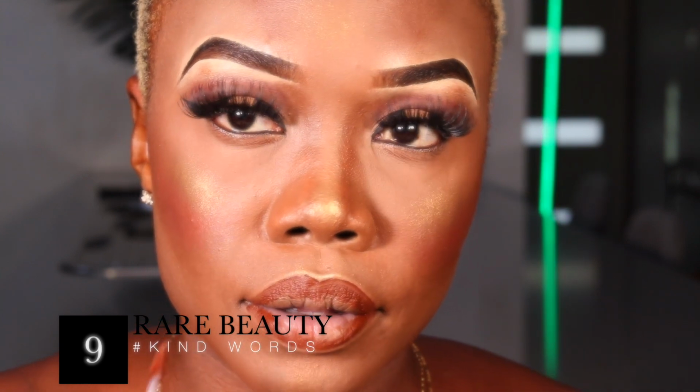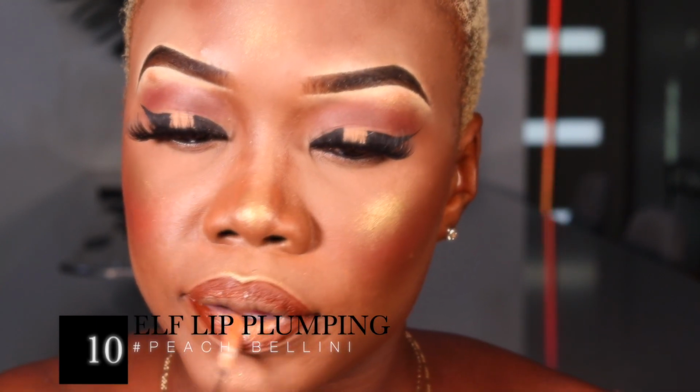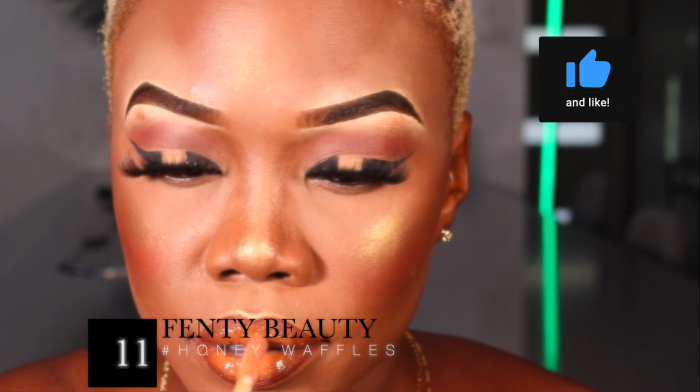Moving on to the lips, I've added the Rare Beauty. I don't know if you guys have tried the Rare Beauty by Selena Gomez. Good old Selena. This one's a nice brown. Then I went in with the e.l.f. lip plumping. This was just like a random lipstick that my friend was using, and I was like, oh, I really like it, so I put that in the inner part of my lips, but it wasn't doing what it's supposed to do. So I went in with my Fenty Beauty Honey Waffles. Oh, I love this lip collection, it's bomb. And I just went in with my MAC Chestnut, you know the dealio.